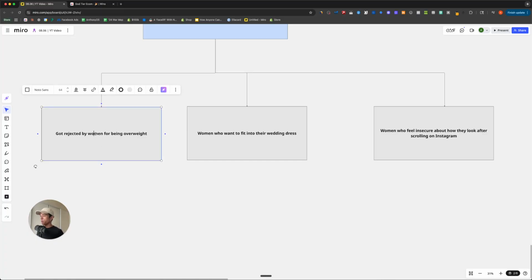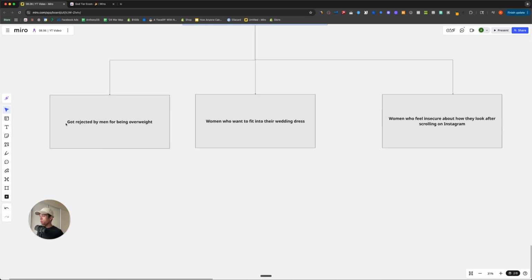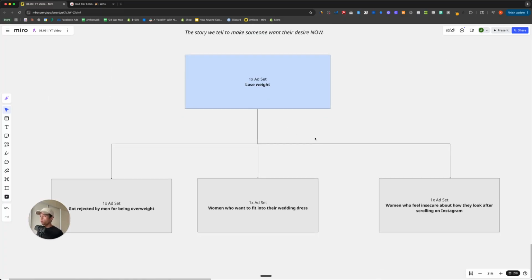So let's just say we're focusing on women specifically. These are 3 entirely separate angles in and of themselves. And what we'll do in the ad account is launch these as, you guessed it, their own individual ad sets. You've probably heard other YouTubers and Facebook advertisers say you want to separate your ad sets by concept or angle. This is essentially what we're doing here, where we have 3 unique ad sets in the same CBO campaign that you were testing for desires.